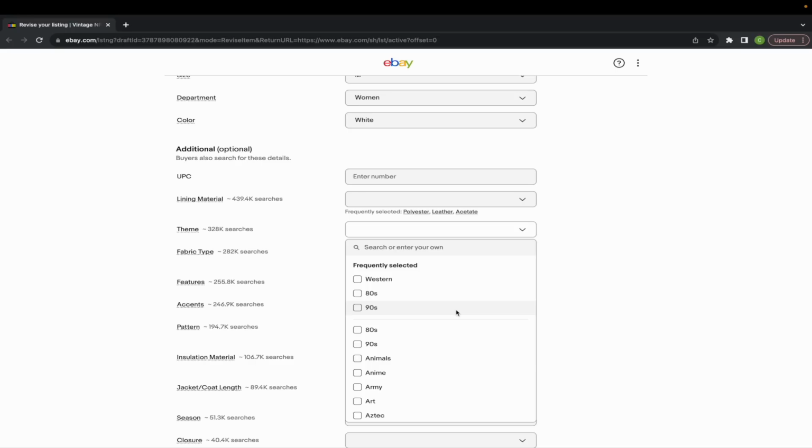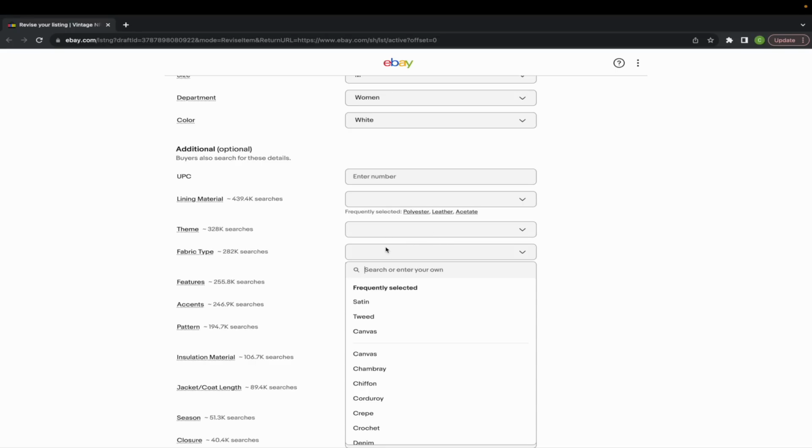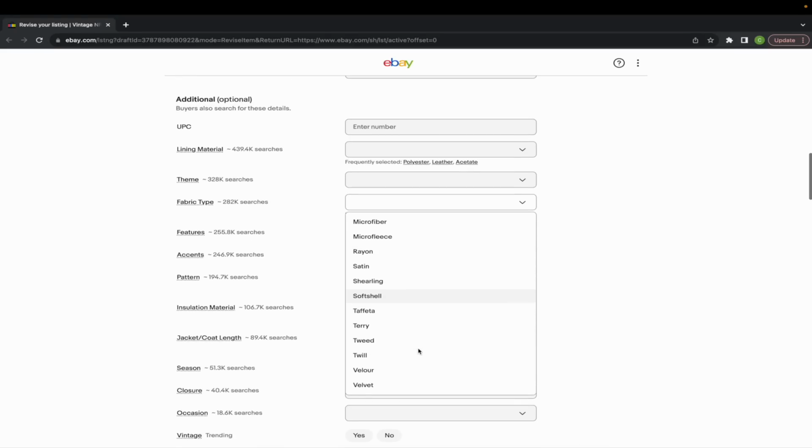Theme. The theme, Western, 80s, 90s. I mean, certainly it could help, but probably not that important. Fabric type. Now we know that this is a leather jacket, so obviously if leather was an option, unfortunately leather is not an option underneath of this fabric type, which doesn't really make any sense because why not?